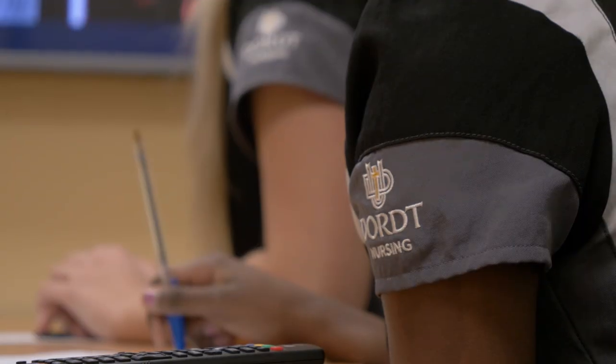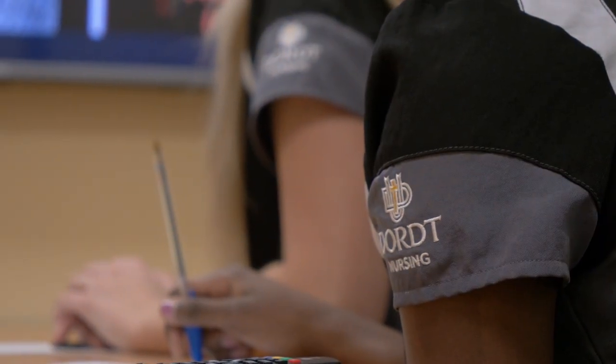It's all about safe patient outcomes and becoming a holistic nurse, a distinctively Christian holistic nurse. And those are things that we can do here in the sim lab.